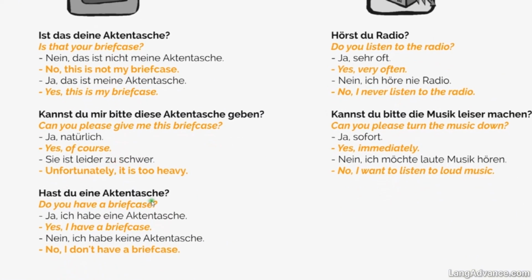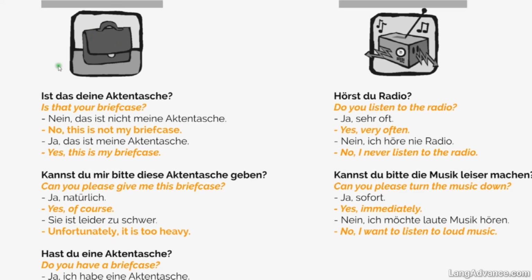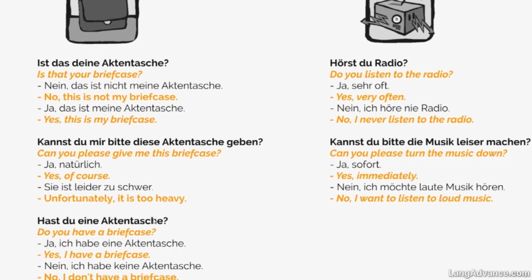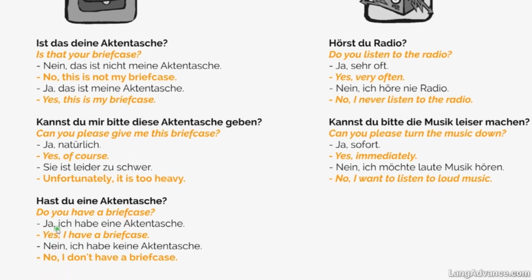Hast du eine Aktentasche? Do you have a briefcase? Ja, ich habe eine Aktentasche. Of course, if it's any other object here, like could be a computer or a pen or something, you can also just ask, hast du einen Stift? Do you have a pen? Or do you have a computer, depending on the picture? Okay, so these questions here, they can be also used with other objects, but then you just have to replace the word here. Ja, ich habe eine Aktentasche, or nein, ich habe keine Aktentasche.